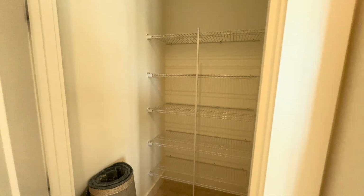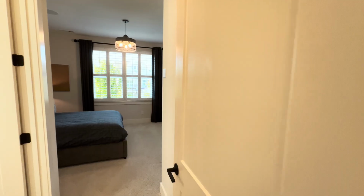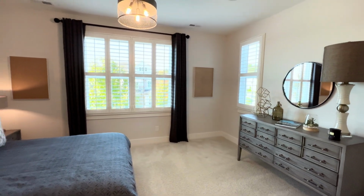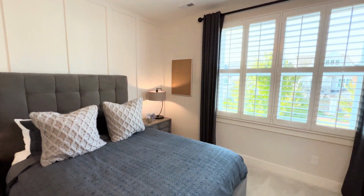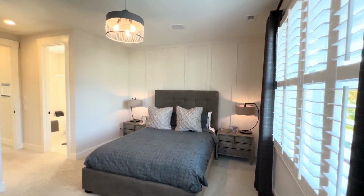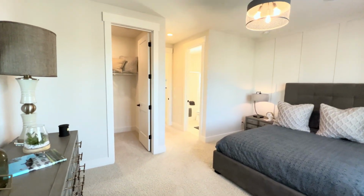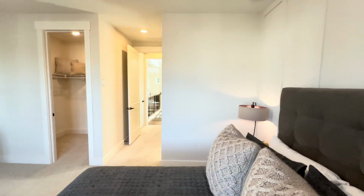Okay, now we have a storage closet right over here to the right. Plush carpeting up here. And let's take a look at our secondary bedrooms. Okay, so this is what you get in here. I love the fact that you have this extremely roomy. Love that. Oh, wow, I just felt that breeze. It felt good. I think we've got the air conditioning going on in here. I like it.